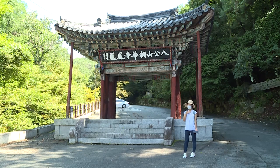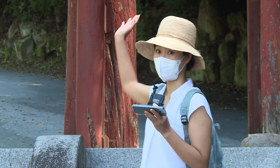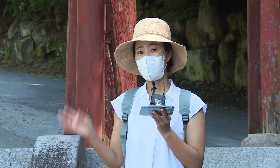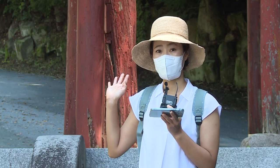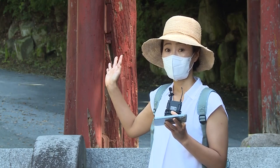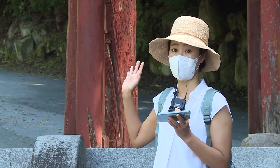This is Iljumun, which is the starting point. If you visit a temple, you can see this kind of structure. This is called Iljumun Gate. Even though it doesn't have any gates, it is still called a gate because it is considered a border between the common world and the world of enlightenment.